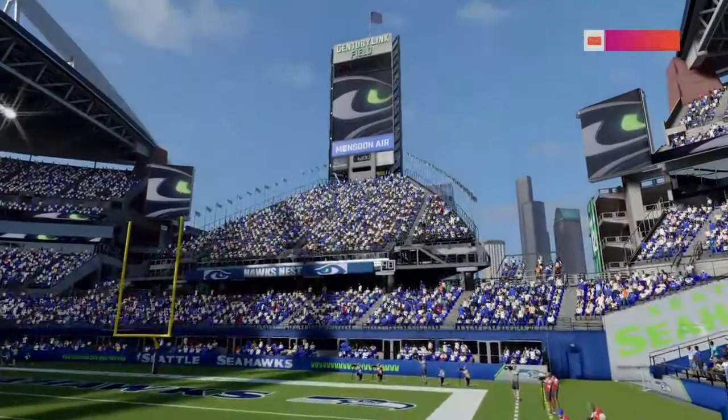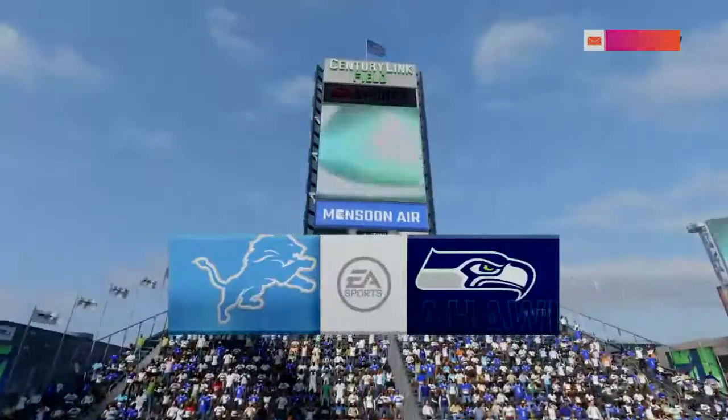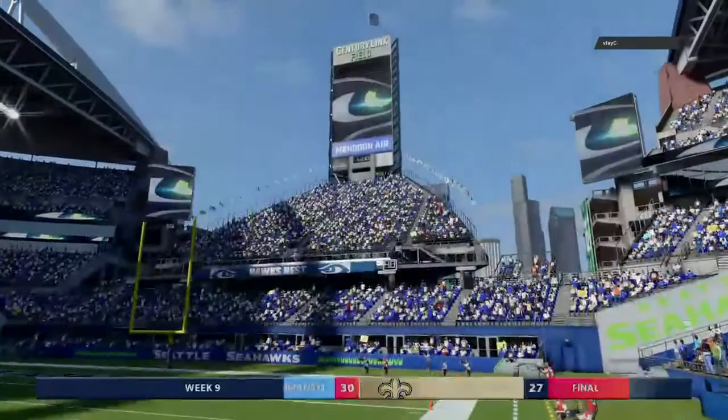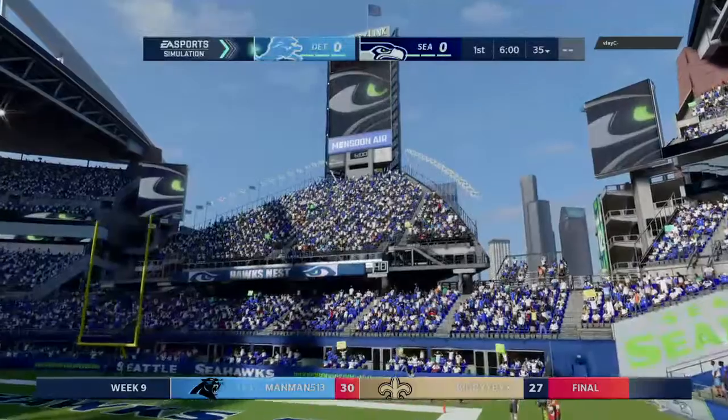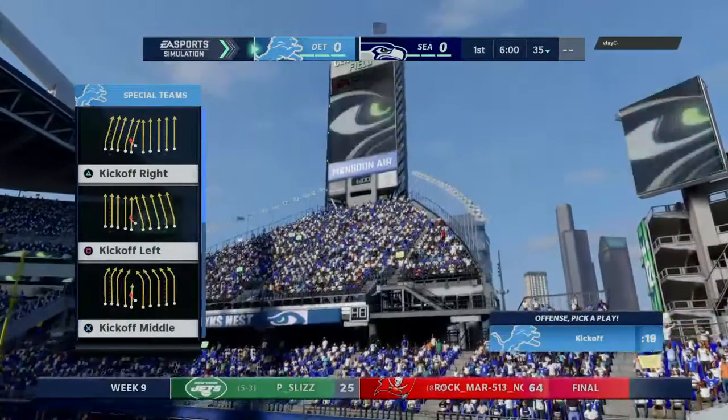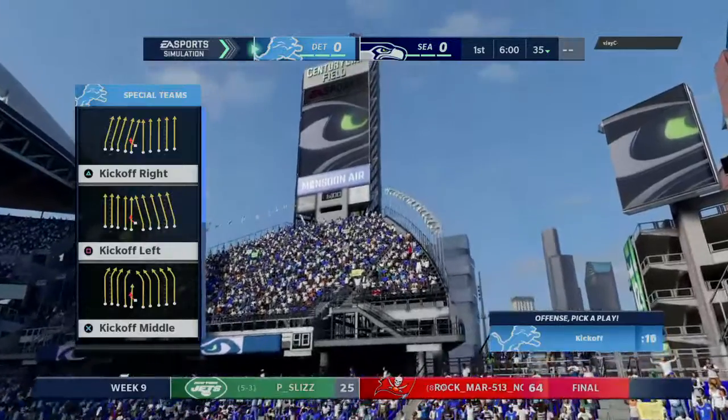It is a sound like no other when they raise that 12th man flag here in Seattle. We just heard it, and that means it's time for football at CenturyLink Field. The scene a few moments ago, here it is. It's unlike any other in sport as both teams made their way out of the tunnel.